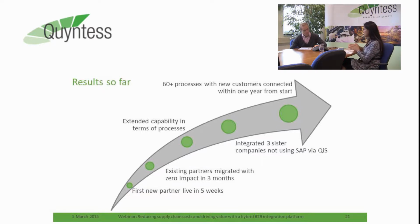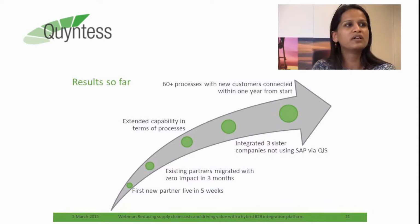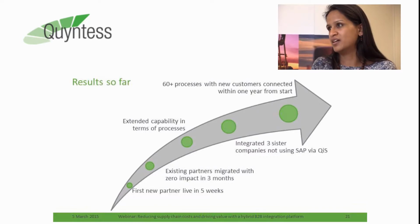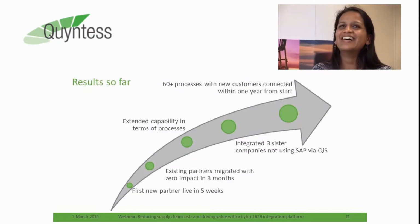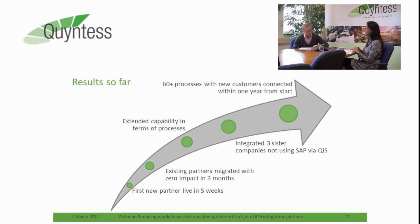And I think we started this project a year before. This project had not been a single go-live project. Because of the expansion policy of this client, we went live over, I think, 7 batches, and I think now we have 60 plus processes with new customers already connected to their system, which is, I would say, quite impressive. Okay. Yeah, I think so too. That's a busy schedule to complete within 1 year. Yes, and I hope we are going to continue the same trajectory in future also.